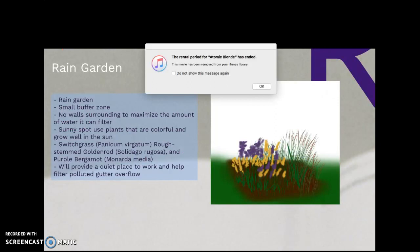Another one of our BMPs is the rain garden. This is sort of a small buffer zone. It will not have walls surrounding it to maximize the amount of water it can filter. The garden will be in a sunny spot, so we are going to use plants that are colorful and grow well in the sun, such as switchgrass, also known as Panicum virgatum, roughstem goldenrod, Solidago rugosa, and purple bergamot, Monarda media. The rain garden will provide a quiet place to work and help filter polluted gutter overflow, as well as having beautiful yellow flowers. Goldenrod is known to attract butterflies. There might be some in the garden in the spring months.